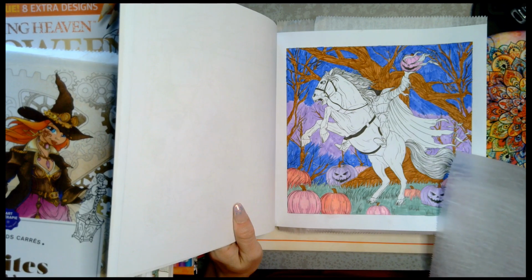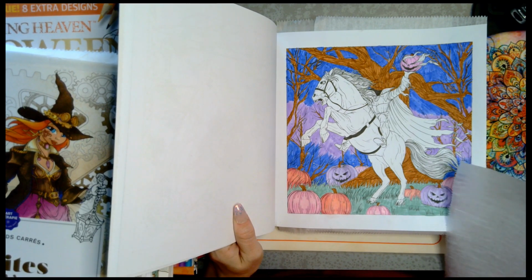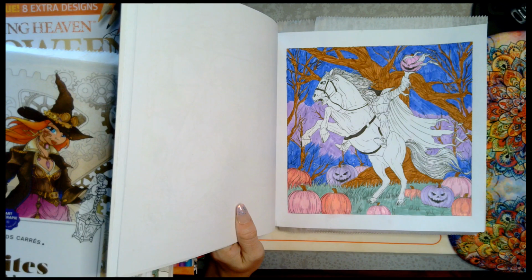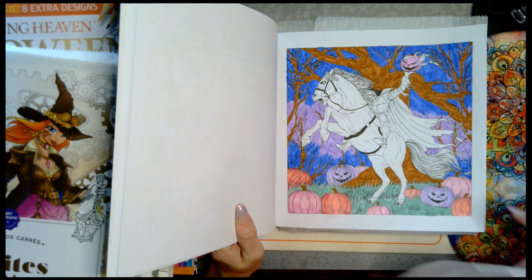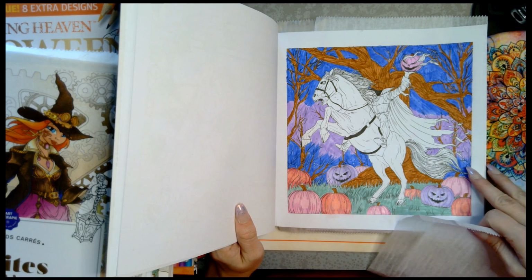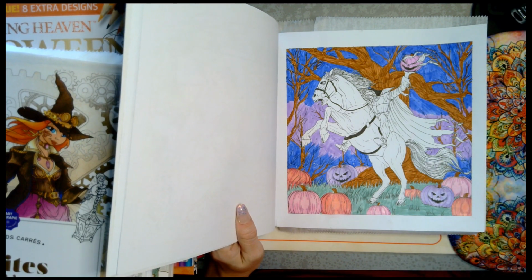And I actually started this as a color along, but this was the month that I think I lost my videos. So I need to finish this one. Don't have much to do, just gotta finish it and then go from there. And I believe I was using water-based Monami markers on this one.